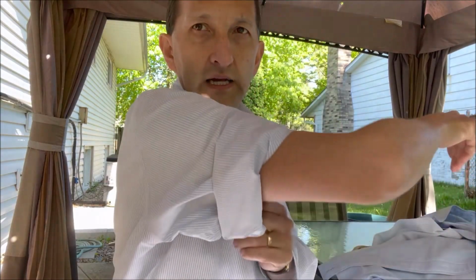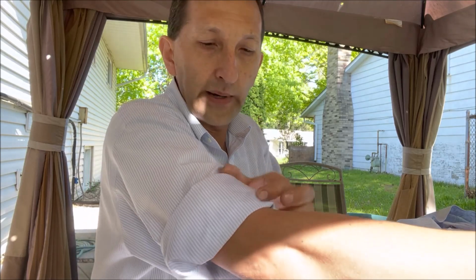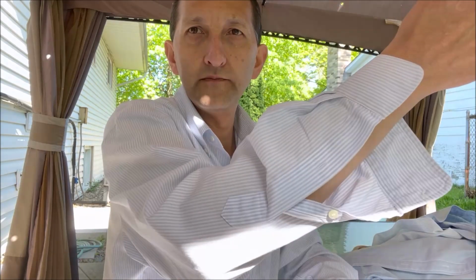Now this has got a couple advantages. The first advantage is, number one, it's short like a short sleeve and it's not hanging down over your elbow. But the second advantage is you're not folding the cuff itself. The barrel of the shirt itself is not folded at all. Third advantage of doing this is when you want to unroll it, you just grab inside here, just grab the barrel and you pull, right?